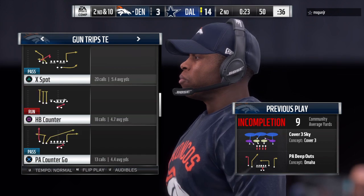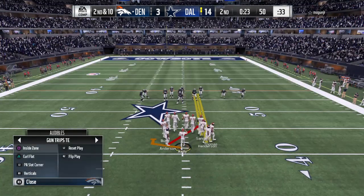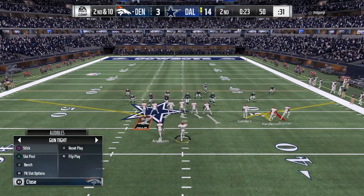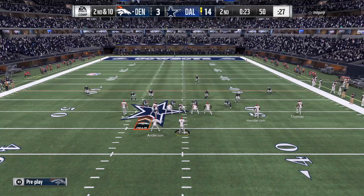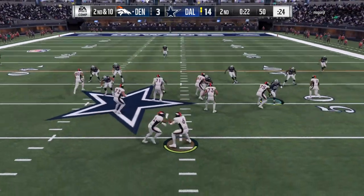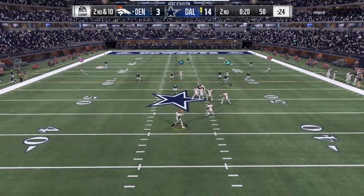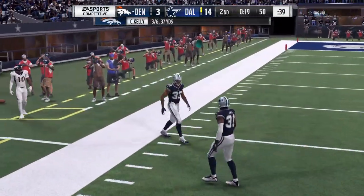Sometimes the coverage is so good, no matter what you're doing on offense, you just can't shake anyone free. They try their best to find someone open, but they took away every passing alley, every angle, and shut the play down. From the midfield stripe, they'll look to throw, and he rifles one incomplete.